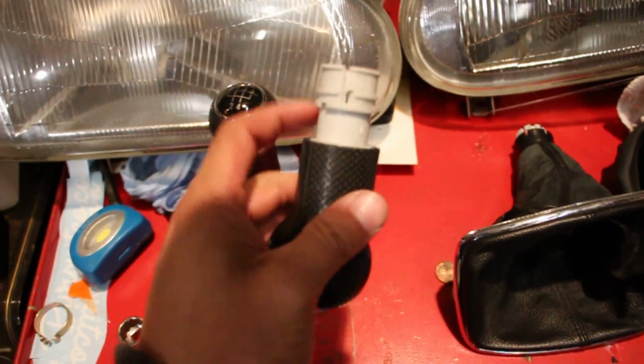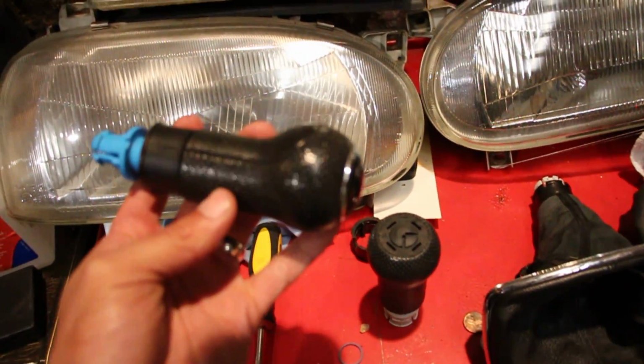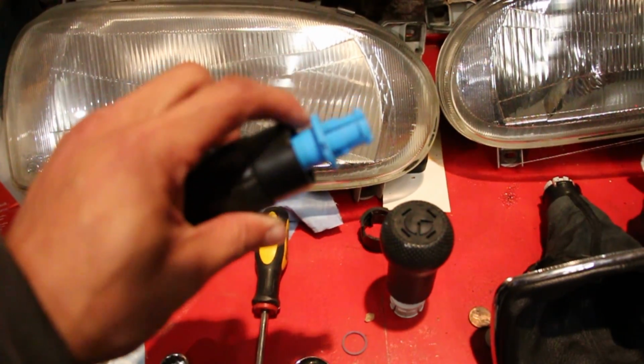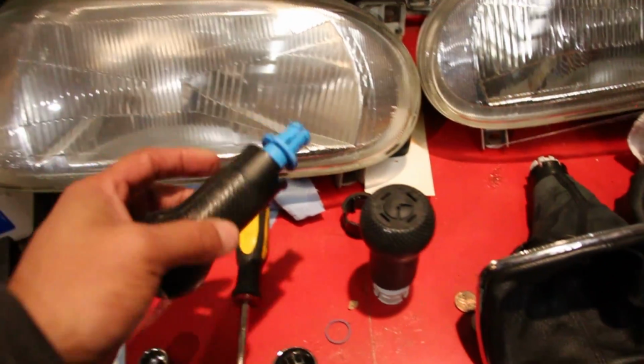I'll still try my best to get this piece to come out, because that way I could just swap the bases here and then use this one completely, but I don't know quite how this is in there, whether it's glued or threaded, I don't know, but I can't get it out, and I feel like it's gonna snap. So instead of breaking it, I'll just leave it alone.